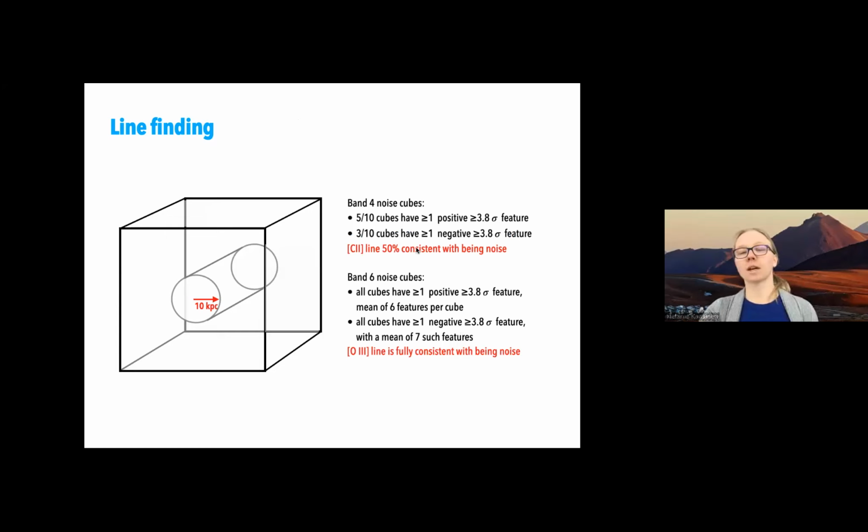And the upshot of that is basically that on its own, the C2 line is 50% consistent with being noise, if you just look within 10 kiloparsec, and the O3 line is fully consistent with being noise. Every single mock noise data cube had more than one positive and negative feature above 3.8 sigma.